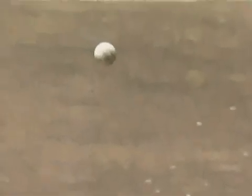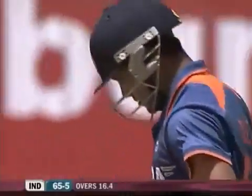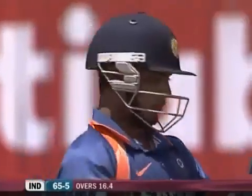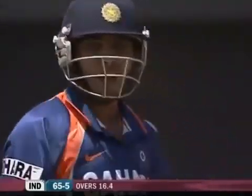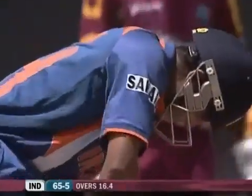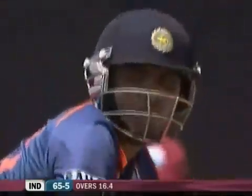Jadeja, one of the many young Indian batsmen who've come through the Indian Premier League especially, certainly came to the attention of international viewers in the Rajasthan Royals team, the champion team of the first season of the IPL under Shane Warne. Just had one one-day international prior to this against Sri Lanka in Colombo in February. Got 60 not out in that innings.